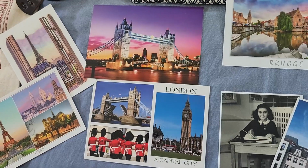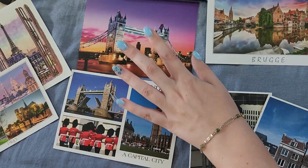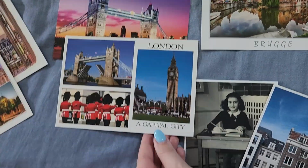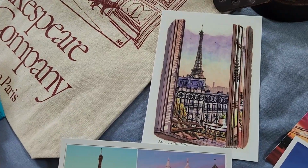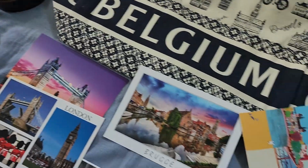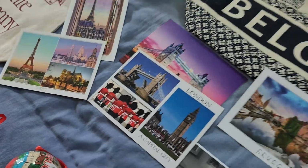London, I got these two because we didn't really walk on the Tower Bridge actually, but I have walked on it multiple times on the last trip. And then we just did this one as well. Paris, I couldn't choose. I really, really love the artistic ones, and I was hoping to get that in more places, but I only got it in Amsterdam and Paris. And then this just had like more of the items on there as well.